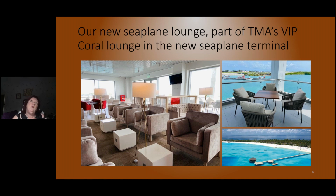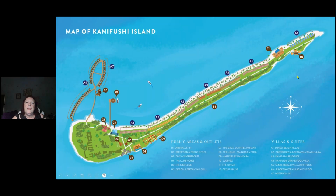I would say when we were there, we probably waited about half an hour. There's so many seaplanes, they're just continuously coming in and going. So from here, you can see how long and thin the island is, which is beautiful, which gives it this incredible sandy beach along that side.